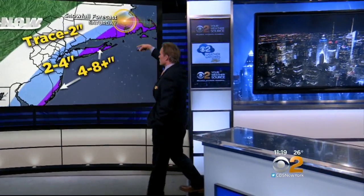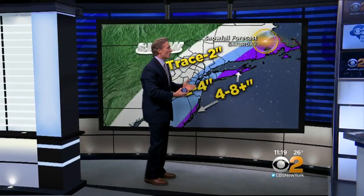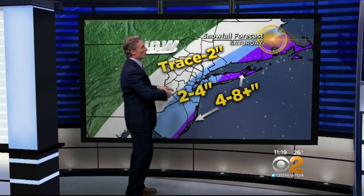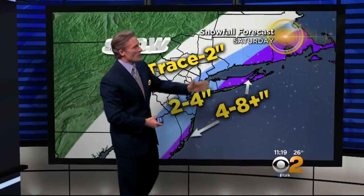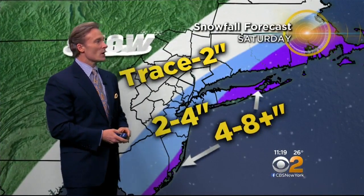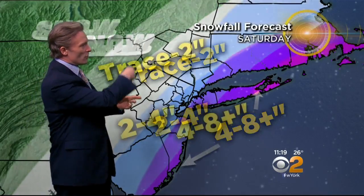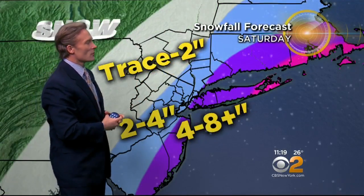Well, this first map, this is what I showed you when I saw you at 5 and 6 o'clock this evening. We were thinking a trace to 2 inches north and west. New York City, the 2 to 4 inch range. Maybe that 4 to 8 the further east you went, maybe down to the south, a little fringe of Ocean County as well. Well, the trend is the same. Smaller totals north and west, bigger totals the further east you go.